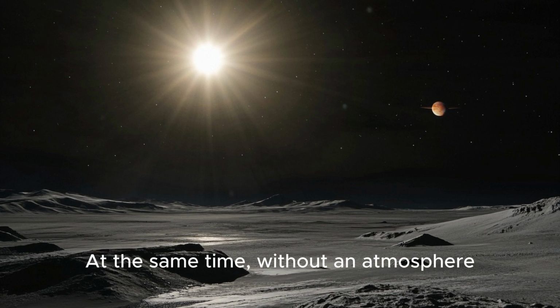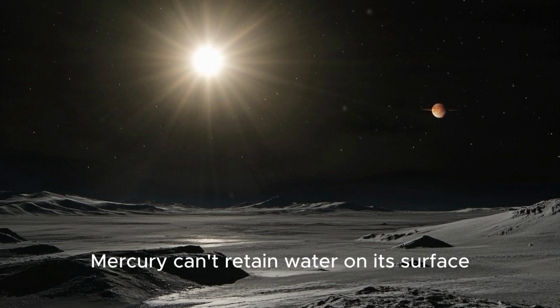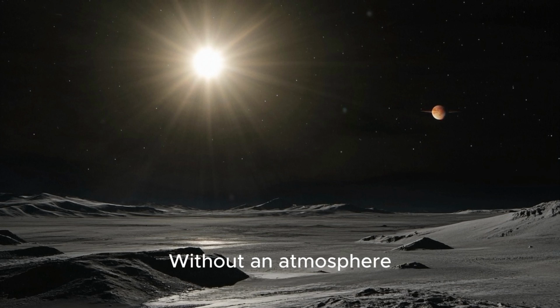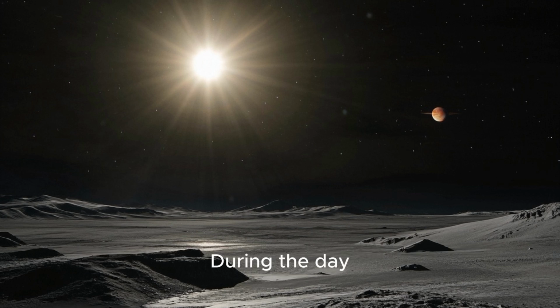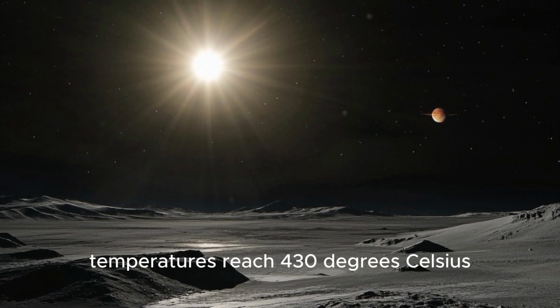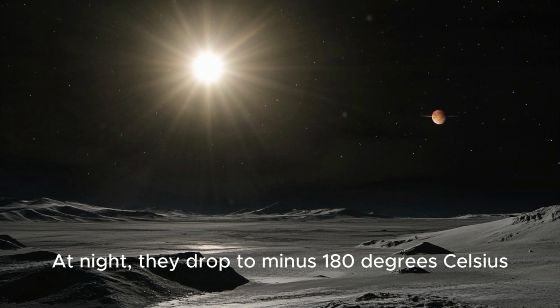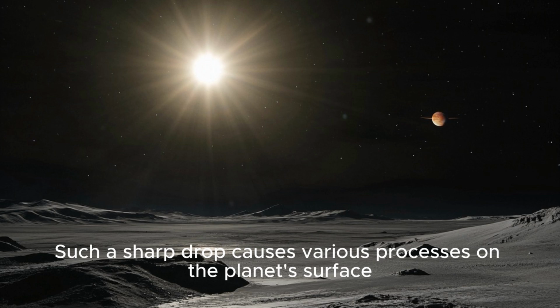At the same time, without an atmosphere, Mercury can't retain water on its surface, so it has no oceans to reflect the Sun's rays. Without an atmosphere, Mercury experiences extreme temperature swings. During the day, temperatures reach 430 degrees Celsius. At night, they drop to minus 180 degrees Celsius. Such a sharp drop causes various processes on the planet's surface.